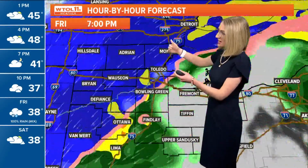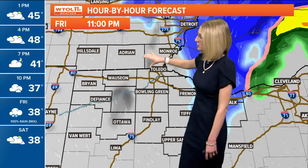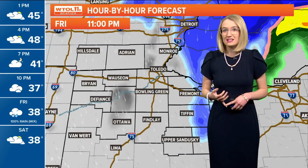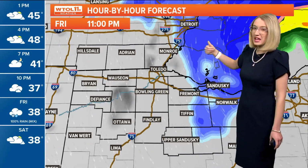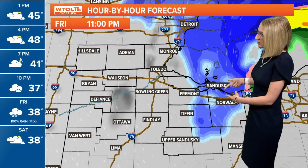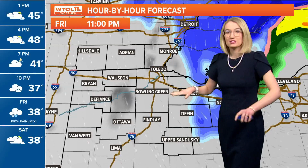As we go into the evening, I anticipate still a little bit more of that warmer air to see a better rain-snow mix across southeast Michigan and even into Fulton and Williams counties as well. But on the backside of the system, we'll have a quick burst of some snow. You can see that here by midnight, it's already off towards our east through Erie, Huron County. And then after that, we'll have dry, smooth sailing to get us into the weekend.